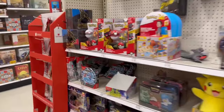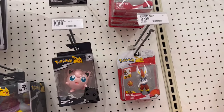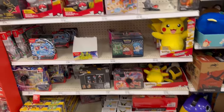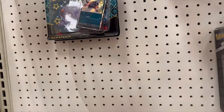Let's slide over here. Have a look at some Pokemon goodness. This is Raikou. Look at that right there. Those are so cool. We got Cinderace, we got a Piplup, we got some Pokemon cards, got some Paldean Fates right there. Oh man, we got some cool stuff. We might grab a couple things of Paldean Fates. I'm in a mood. Let's see if we can't get something fun. I'll get a Grieveyard one. And why don't we go ahead and get a Fido one as well.